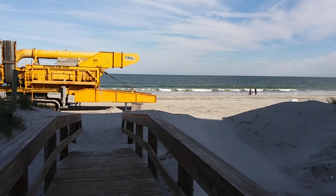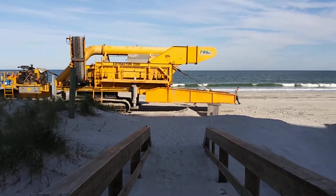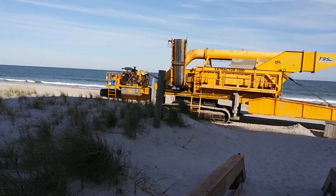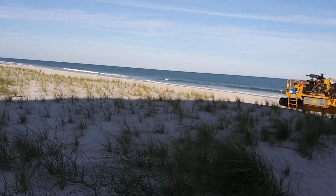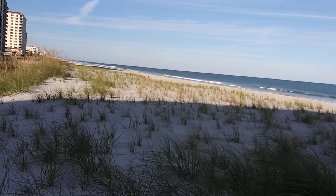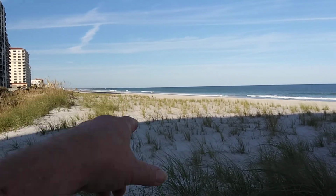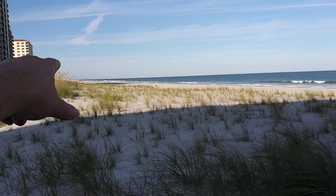But as you can see, they're not working at the moment. Perhaps they're done. I don't see the dredge ship. I do see down there, there's a tugboat, probably still holding onto the line. There's still a bulldozer down there.